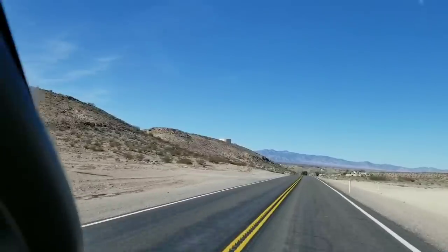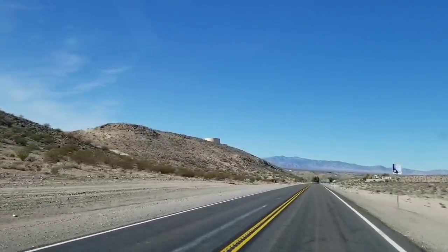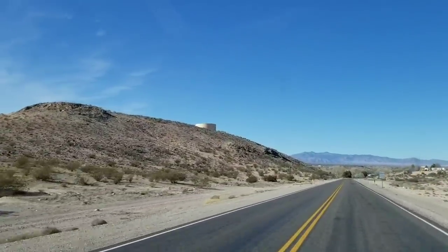All right, now we're coming into downtown. Downtown Alamo, where I gotta top off and get some gas.